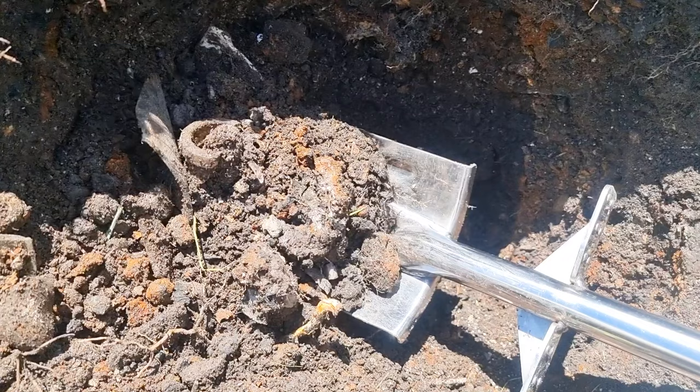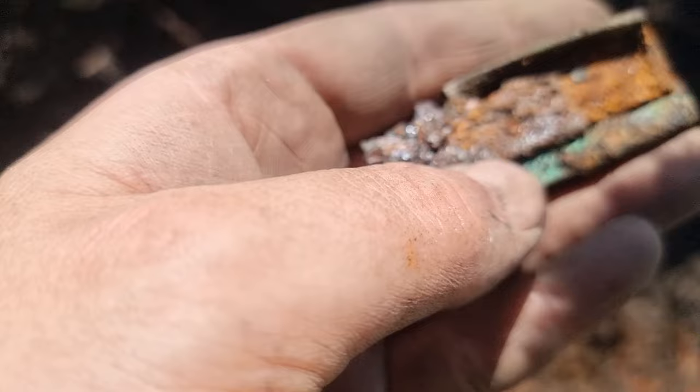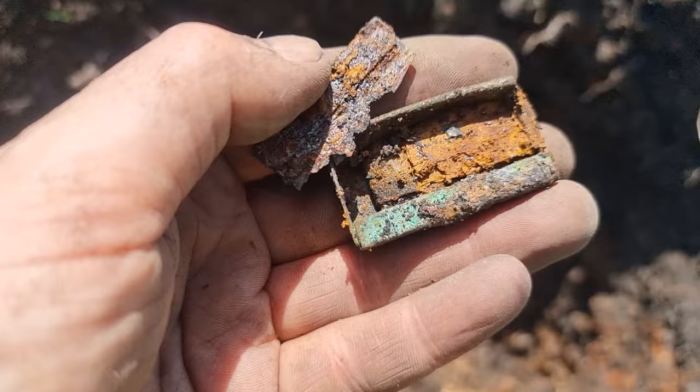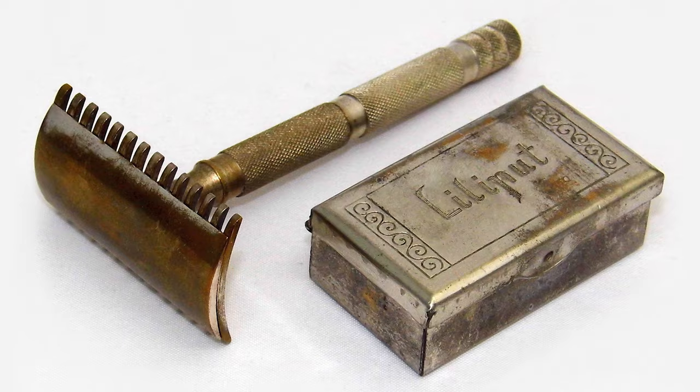So I was trying to find the little arm of the soldier, but there's so much iron and stuff in there, it's going to be impossible. But I did actually find this, which I may have missed just digging, but I think it's a box for a razor or disposable razors. That's got to be a razor there, we think. Sean tells me that these used to come in little tins like this. Yeah, that's pretty cool. Need a shave.